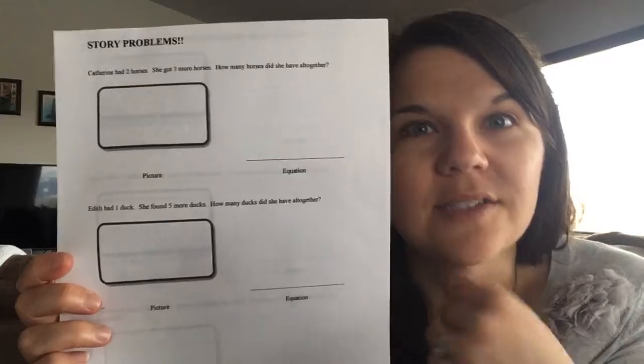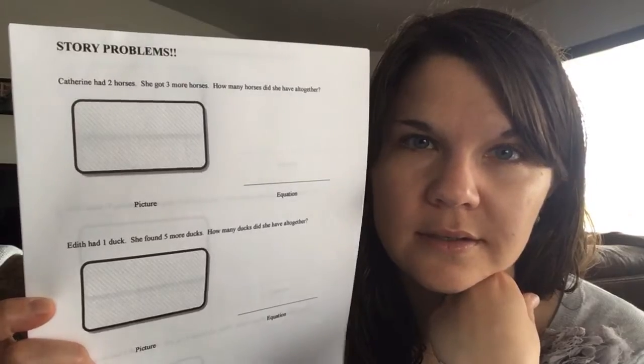Then your last job is more story problems. So you have 3 pages that actually look like this, and it has all the kinders' names in it. So let's read the first one. It says, Catherine had 2 horses. Now we know Mrs. K is not the best at horses. So I'm just going to draw quick little horse heads.